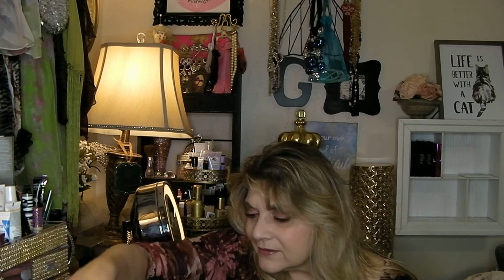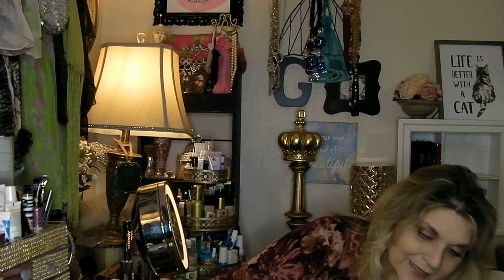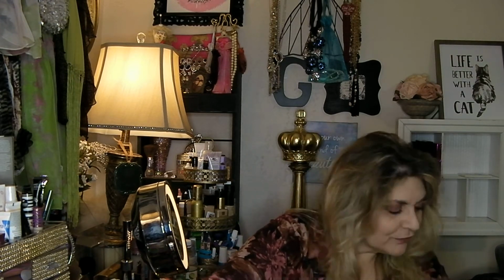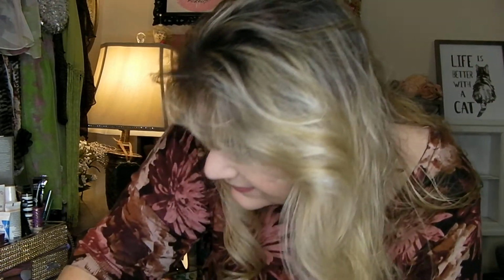And Belle has knocked off my timer, so I don't know where I am time-wise. That kitty, that kitty, that kitty. Where she knocked it to. Let me look for it just a second. There it is. I need to know where I am time-wise, so I don't get my camera shut off.